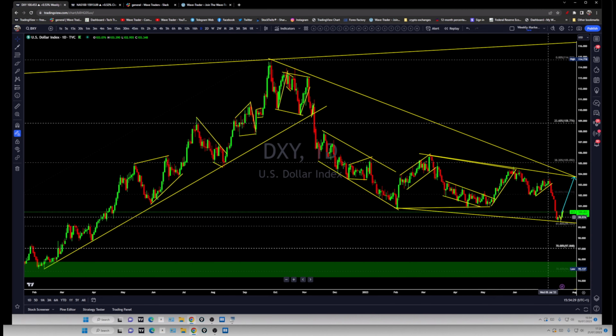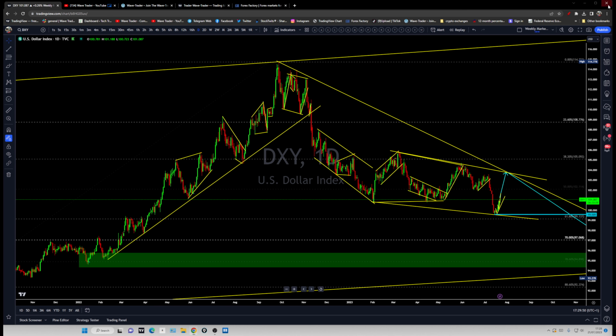Right, so I'm just going to bring up that DXY technical analysis. I'm going to fast forward a bit. This is the dollar index and the setup with that.